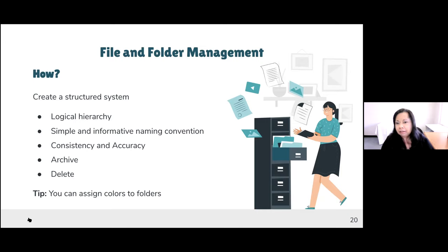And I think probably all of us can say that when we've had to collaborate with others, if there was not a naming convention that was good for everyone, inevitably there's somebody that's floundering because they can't find something, right? So be sure that you have a simple but informative naming convention. You're consistent, accurate, and when necessary or possible, archive files. And again, if these are files that you don't need any longer, you can delete them.